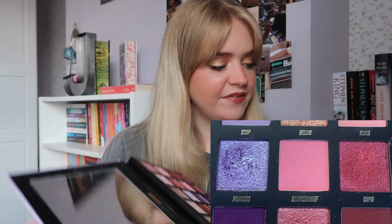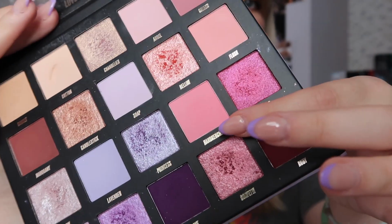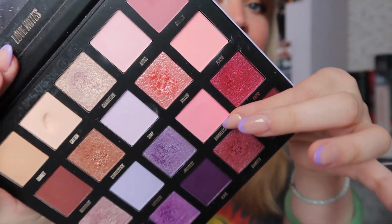As I mentioned, we have a rollout, which is super fun, but the first shade I have to show you is from my Love Notes palette, and here is what it looked like last month. We were working on the shade Handkerchief and I used this twice this month, and here is what we are looking like now. So you can see here we do have a tiny dip forming.